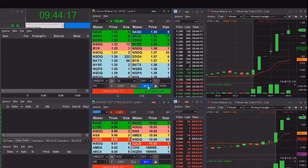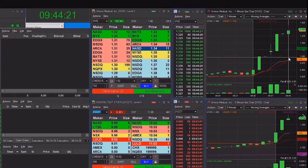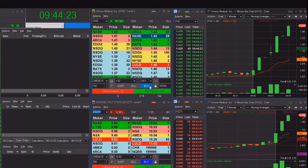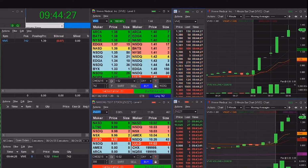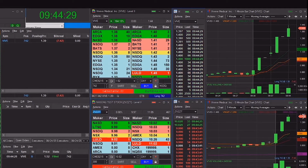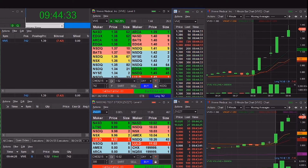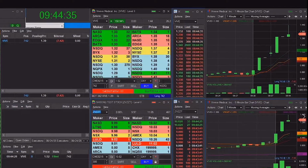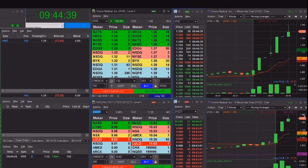Okay, you can see here, this is where I wanted to get into a stock that was coming out of halt, hoping that it may go up to 150. So I got in at 139. It was 700 shares and I was looking for it to shoot up, but then I noticed that it began to drop very quick. But that was the first trade.